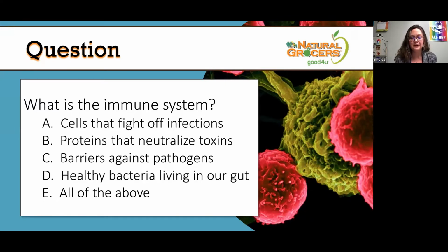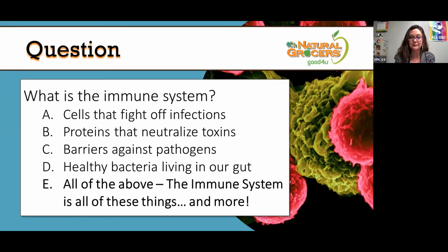Well, if you were thinking that it was E, all of the above, you're right. The immune system is all of these things and more. And so it is something that we really want to pay attention to because it's a valuable part of our health.